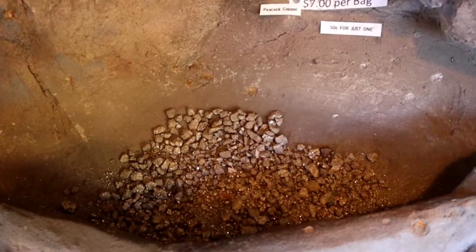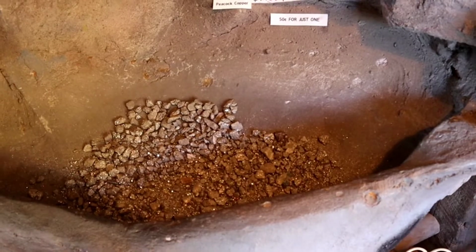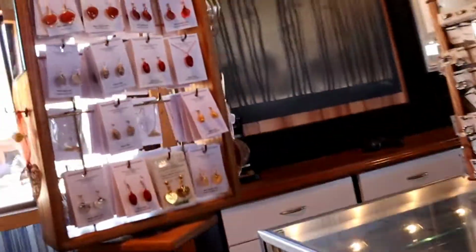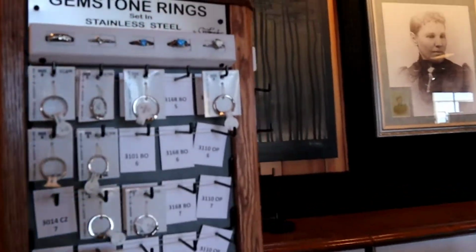Look at this silver here. Is that silver? Copper? Fool's gold. Gold is where you find it. I wanna buy this.